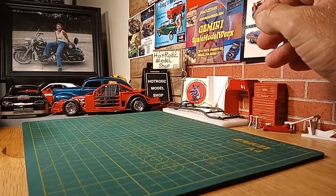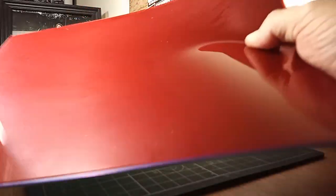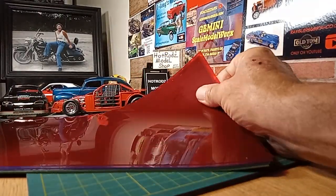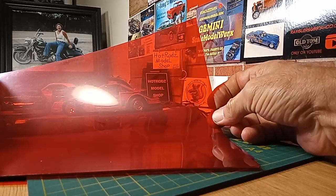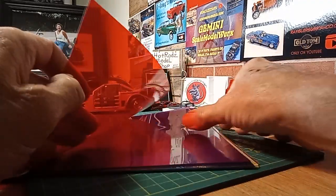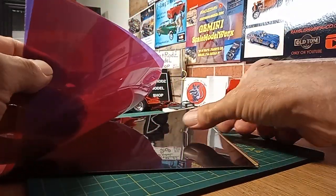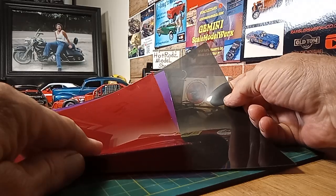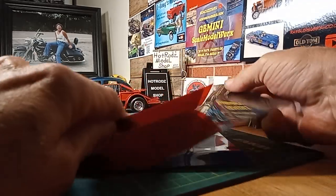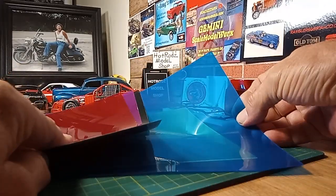Let me show you this stuff. Makes for some daggone killer glass, man. Let's see here. There's like 9 different colors. I'm gonna try to do this and show you, man. Here's the red. Next up is the purple. Next is, I assume that would be called smoke, like tinted. Next is a shade of blue.